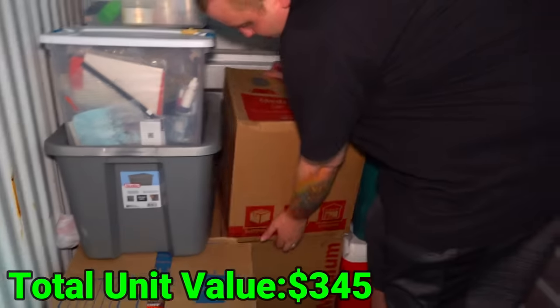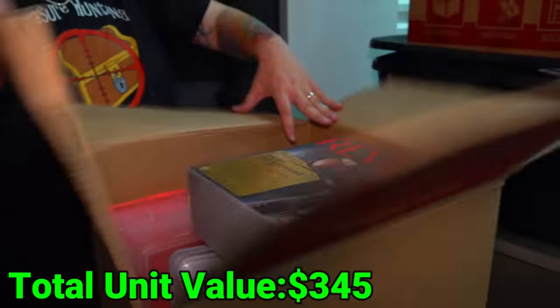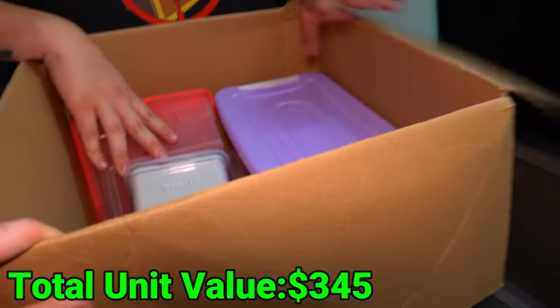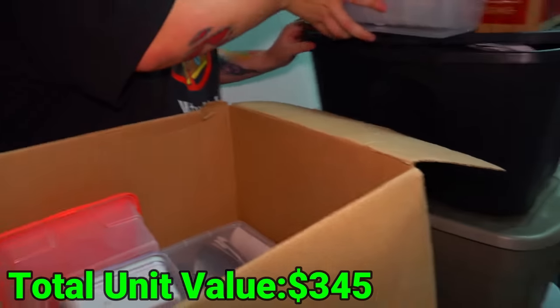Let's get to this next red round box right here. Come on, buddy, come on. Oops, that wasn't opening the way I was hoping it would. This is an empty box. Why do these people keep empty boxes? This is used makeup stuff. So we're gonna set that right here.